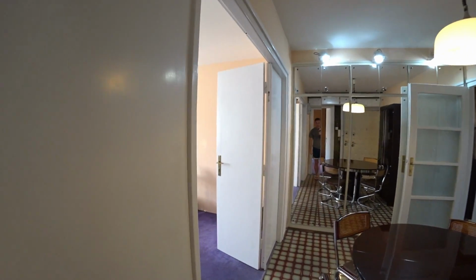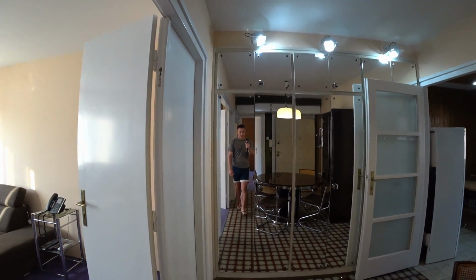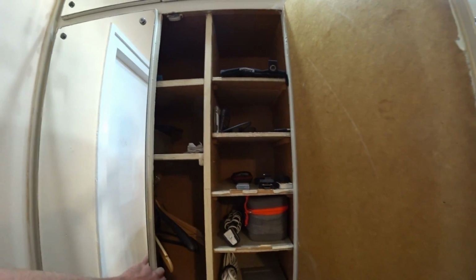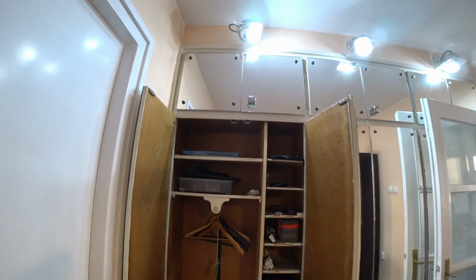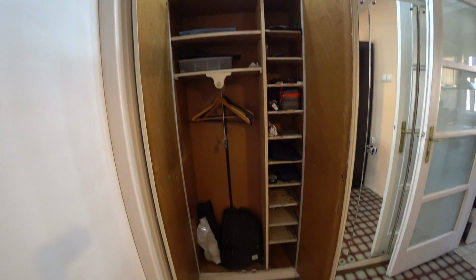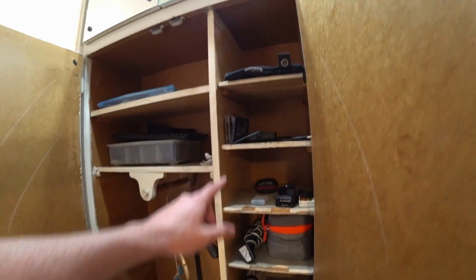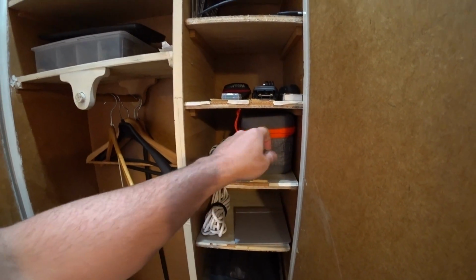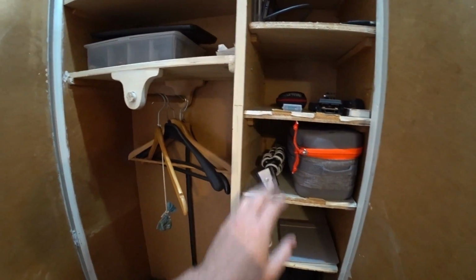I have mirrors, and this isn't just for looks. This is for like massive storage. Look at this. I have 3 of these with all these little shelves. I put all my camera gear, my solid state drives. I put my GX85 in here with a spare tripod.